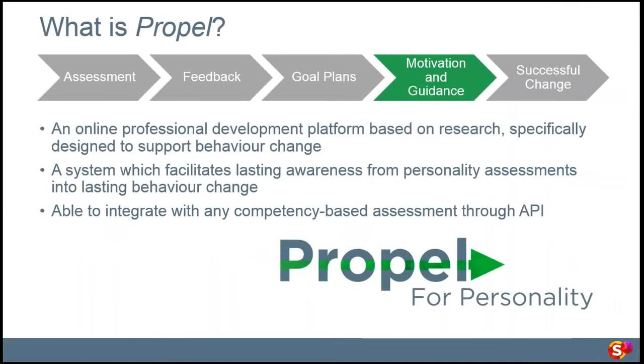So Propel is an online goal setting and action planning platform which facilitates behaviour change. It is designed to reinforce the weak point of behaviour change process after an individual receives their feedback when they're ready to start working on their goals towards change.